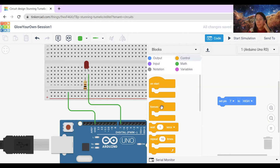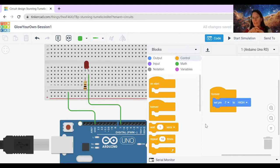So just like before, we're going to click on it, drag it over. And we're going to pop it so that it goes around our set pin 7 to high. So what this does is everything inside this loop, it's going to keep sending that command to our Arduino. So that's always going to be the instruction to the Arduino: carry on being high, carry on being on. Right.